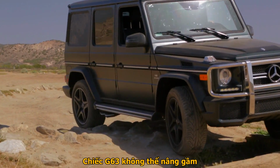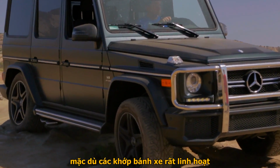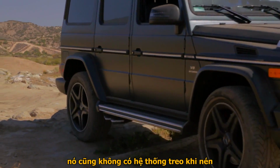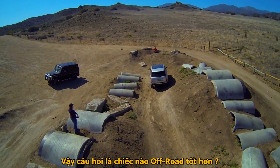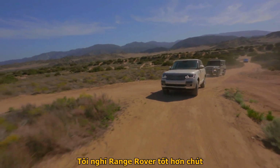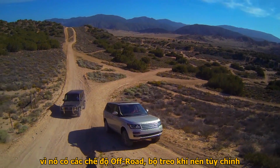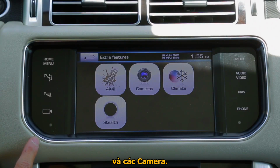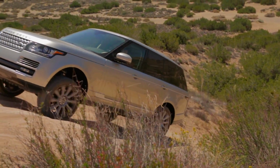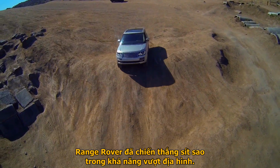The G-Wagon has fixed suspension. Now, that said, the G-Wagon has plenty of wheel articulation as is. Maybe it doesn't need the air suspension, although it is a nice feature to have in the Range Rover. So the question then becomes, which is better, off-road? And man, is that close. I think that the Range Rover, at the end of the day, would be able to do more because of all the off-road modes, because of the adjustable suspension, and because of these cameras. You can really position the vehicle where it needs to be. So, by the hair of its chinny chin chin, I'm going to give the off-road victory to the Range Rover.